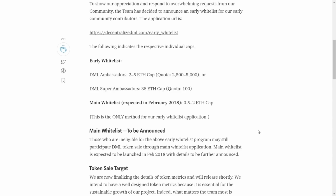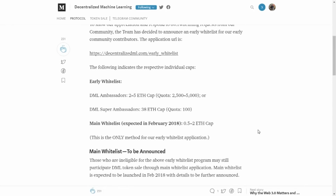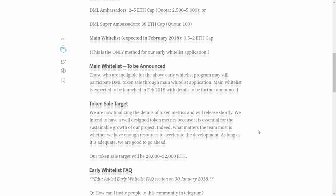Then there will be DML super ambassadors, and they will have a 38 Ether cap, but the quota is 100, and I believe they just increased that to 150 due to overwhelming interest in this ICO. There will also be a main whitelist, which will come later this month, and that will have an individual cap of 0.5 to 2 Ethereum. This is the only method for the early whitelist application. You have to actually fill in the form. I will leave a link to this below so you can go and do it.